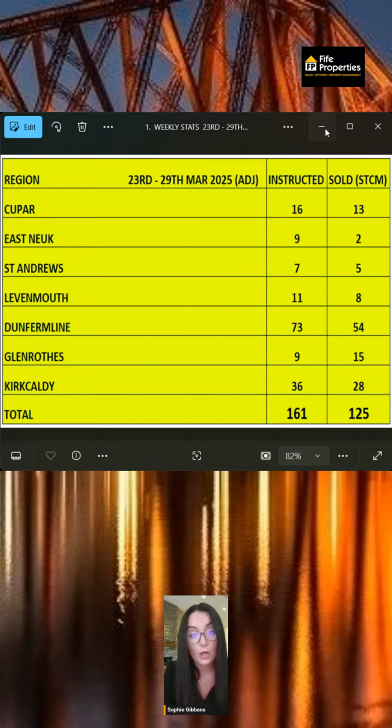So these are resale homes only. This is not new builds, because then it's not a like-for-like comparison. But for last week, there was 1 new build that sold in the St Andrews area. There was 3 in Dunfermline, 2 in Glenrothes, and 1 in Kirkcaldy. So that was the new build figures.